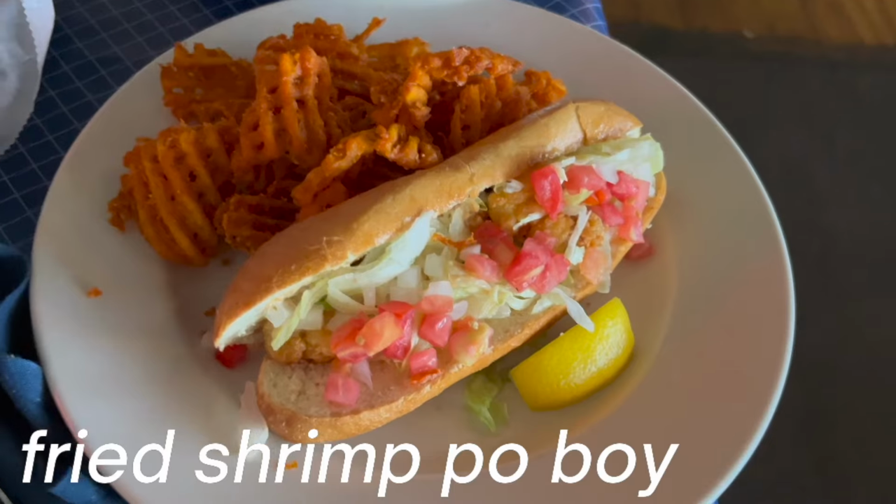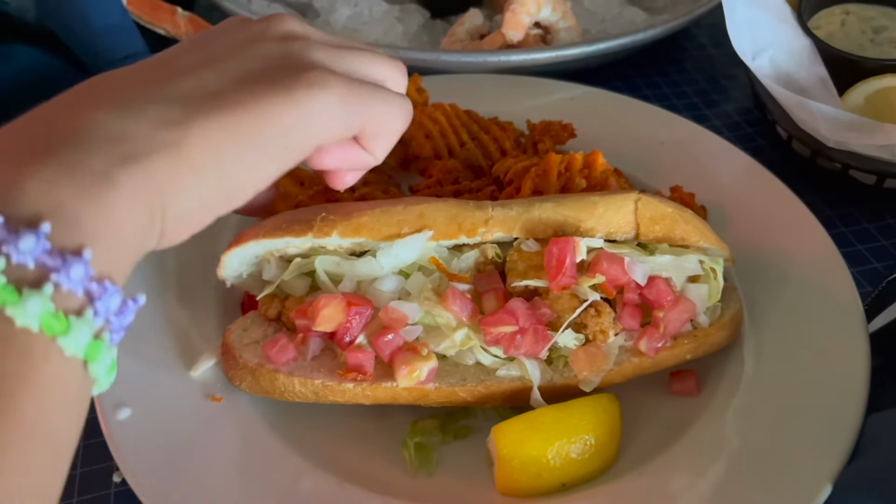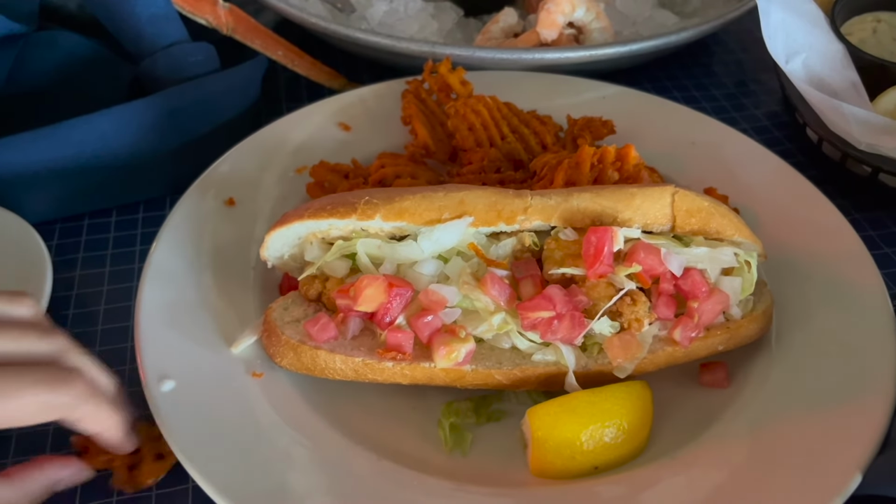Next up, we got the fried shrimp po' boy. The soft bun was packed to the max with flavorful shrimp, juicy tomatoes, and refreshing lettuce. The sweet potato waffle fries were super crispy. There was a hint of sweetness that was unique from your typical potato fries, but very welcomed.